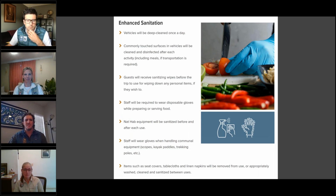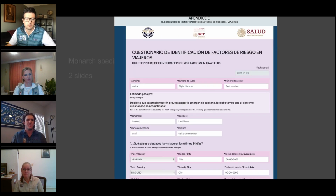But in Mexico specifically, so this is kind of our overarching policy on COVID. But Mexico specifically has some differences, and one of which is this health questionnaire, but it sounds like there's a few more, Renata. What else is going to happen for folks that are traveling down to Mexico, to and from, actually? Yeah, absolutely. So every country has different entry and exit requirements.